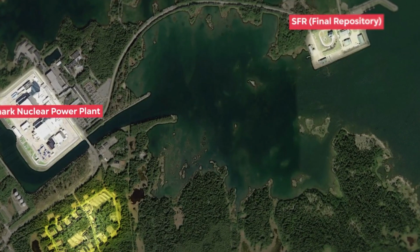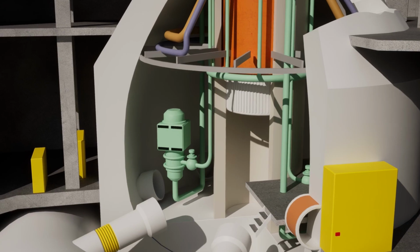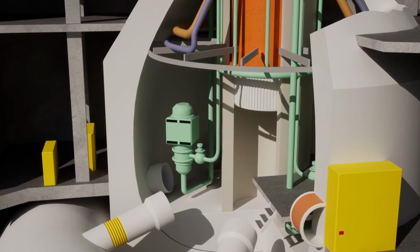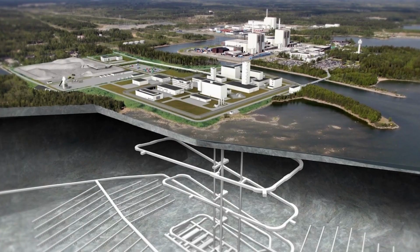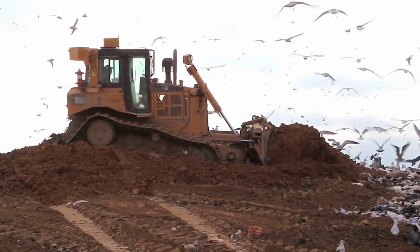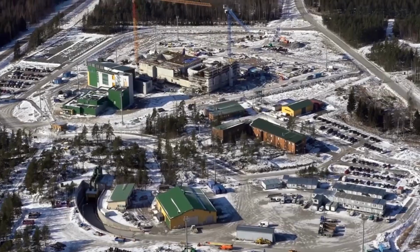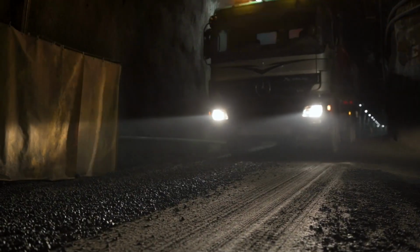That's the million-dollar or perhaps billion-dollar question. According to scientists, the materials and design of the repository are meant to account for worst-case scenarios, from water intrusion and climate change to natural disasters. The bedrock is expected to remain stable, and the bentonite clay acts as a self-healing barrier. But not everyone is convinced.